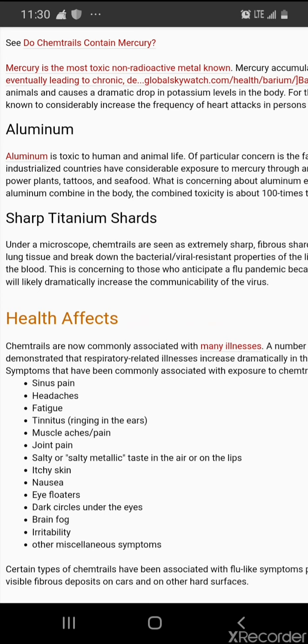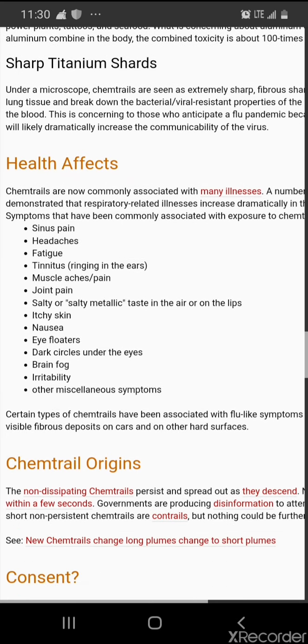TIs, are you fellow TIs out there? Are you seeing this? Tinnitus, muscle aches, pain, which is why I recommended people get the copper compressed clothing, and that actually will help you with the muscle and joint pain. Salty or metallic taste in the air or on the lips, itchy skin, nausea, eye floaters, dark circles under the eyes, brain fog, irritability, other malicious symptoms.